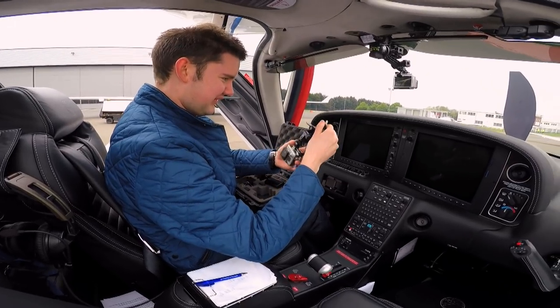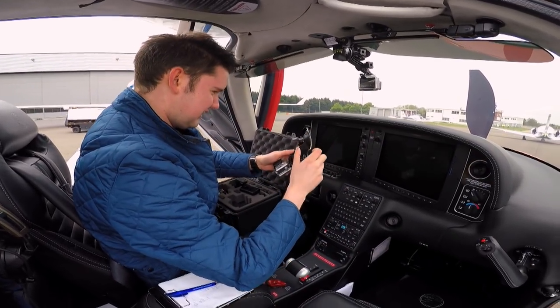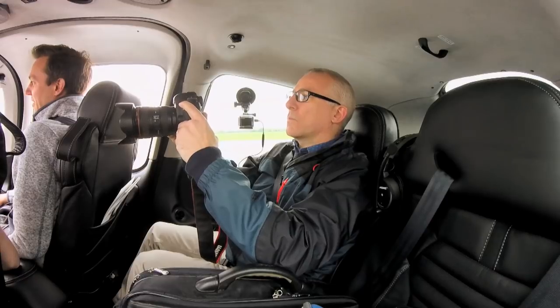I know Ben has travelled in a Cirrus from the right seat with a friend of his, but this is the latest version of the aircraft and it's his first time taking full control from the left seat. It doesn't take us long to rig the aircraft with cameras and we get on our way.